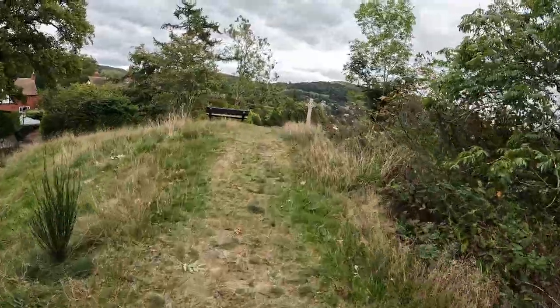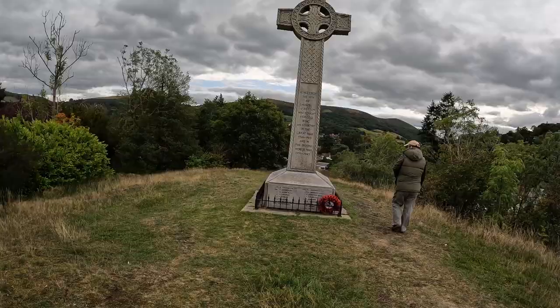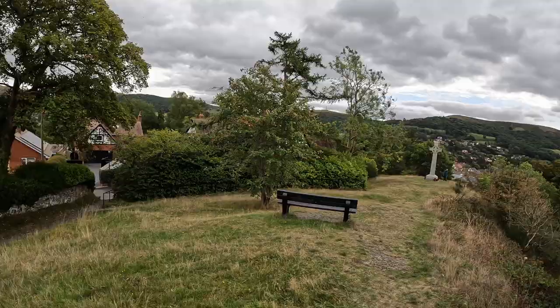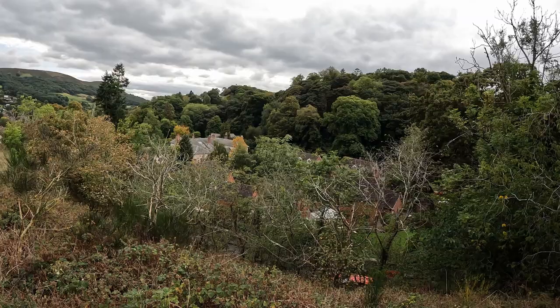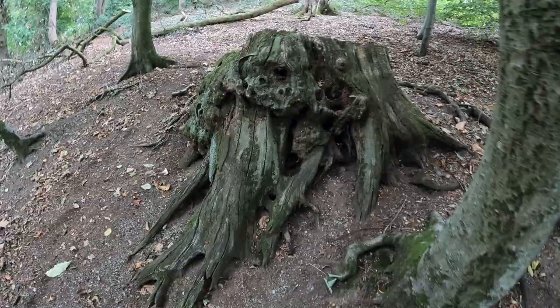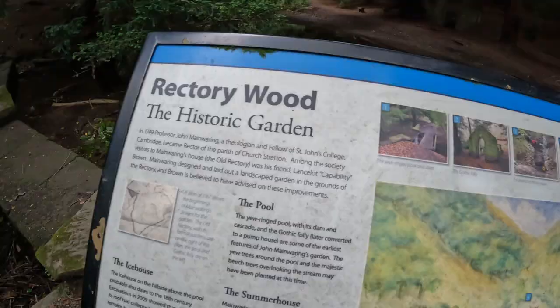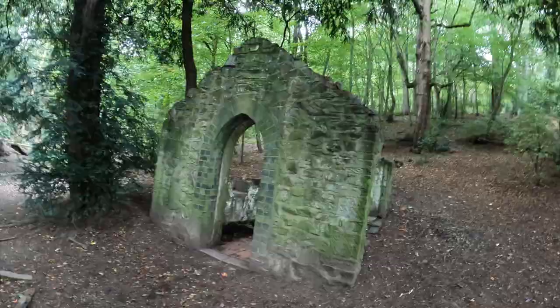Okay, this is something else, yeah? This is the biggest Celtic cross I ever seen. This is something else indeed. So from this hill we can actually see the town even better. Look at the shape this route is having. Whoa. And what we have in front is called the Gothic Folly. This indeed is having Gothic architecture.